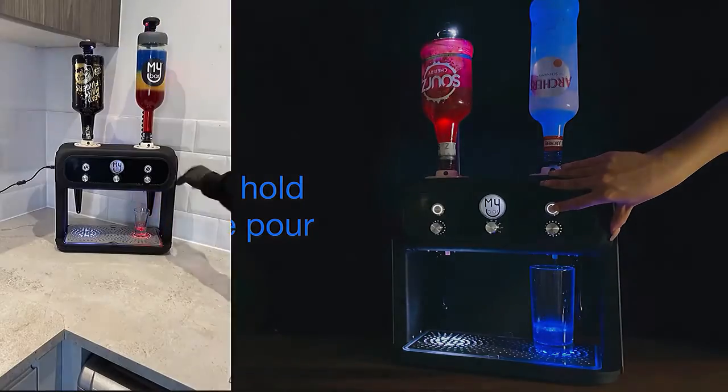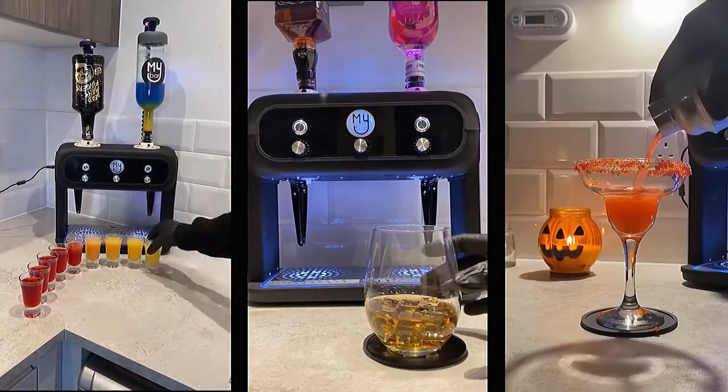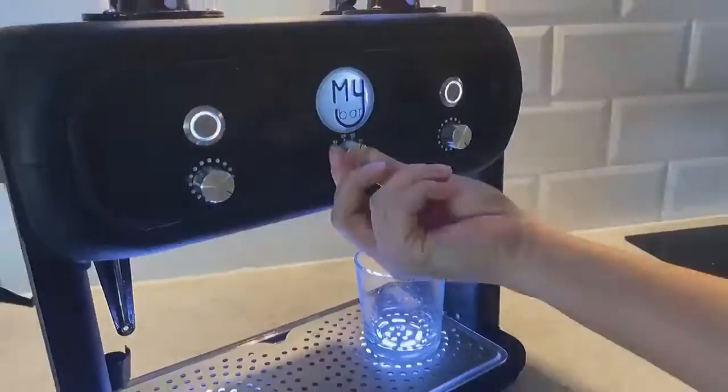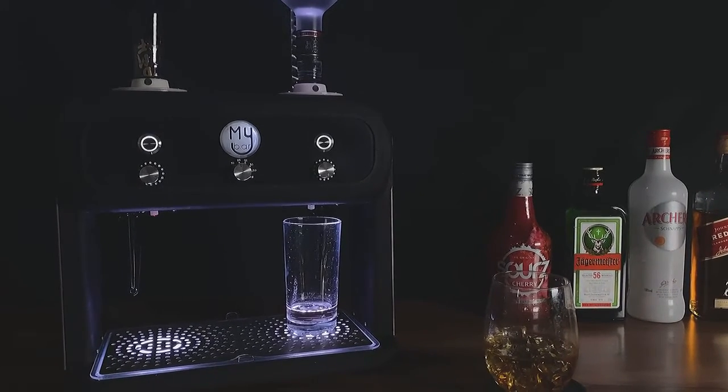So, whether you are serving shots for friends, winding down after a hard day's work, or mixing up a cocktail, MyBar has got you. MyBar is your bar.